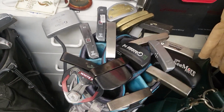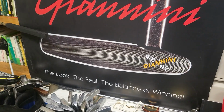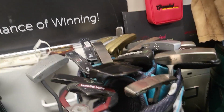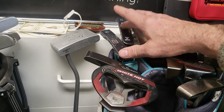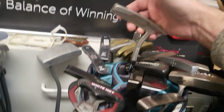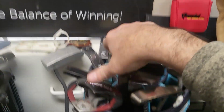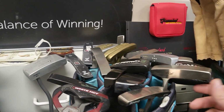And then let's get into some of the Kenny G stuff, as I say. And Kenny is Gianni. I thought maybe he retired, but I'm not positive what's going on with him. I need to do research on it. But some new old stock, still have the plastic on them. You know, blades. And geez, nice and heavy gloves. I like that. I love the mallet too. But he used to do this, and I think he retired, and then that's when Scotty picked up doing that same thing.